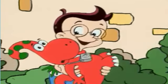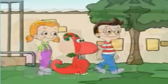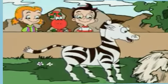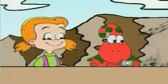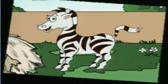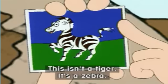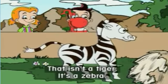Whoa! Is that a tiger? No, it isn't. It's a zebra. That isn't a tiger. It's a zebra.